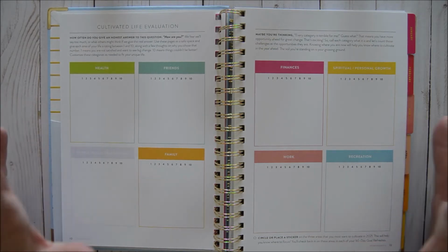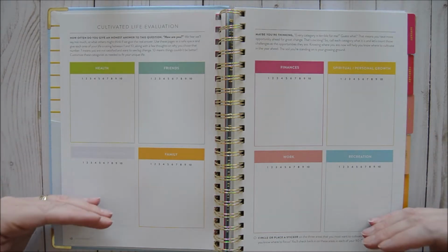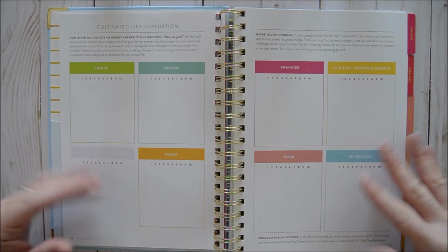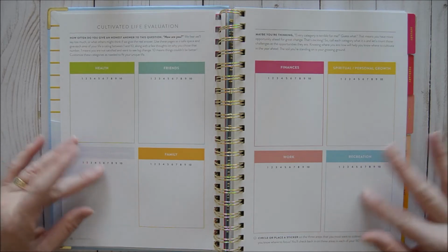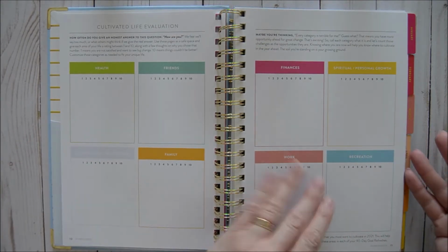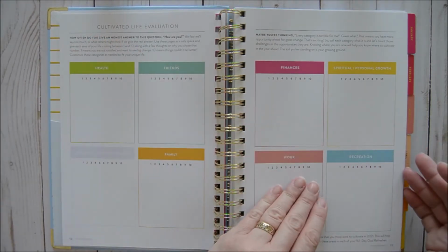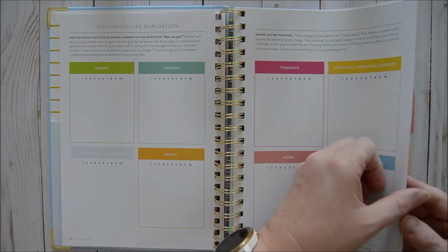This page gives you kind of a scale of 1 to 10, but it still also gives you places to jot down your thoughts and ideas. There's not a lot of leading into how to use this much space. So as you'll see in the quarterly refresh, I kind of wonder if they could have made this page like they did the quarterly refresh pages. And I'll show you the difference in a little bit.